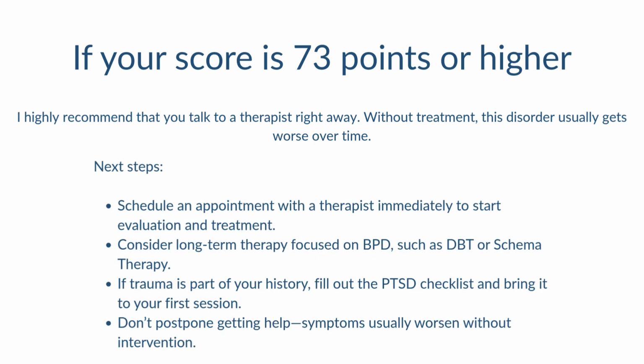Based on your test results, here are the next steps to consider. 1. Schedule an appointment with a therapist immediately to start evaluation and treatment. 2. Consider long-term therapy focused on BPD, such as DBT or schema therapy. 3. If trauma is part of your history, fill out the PTSD checklist and bring it to your first session. 4. Don't postpone getting help. Symptoms usually worsen without intervention.